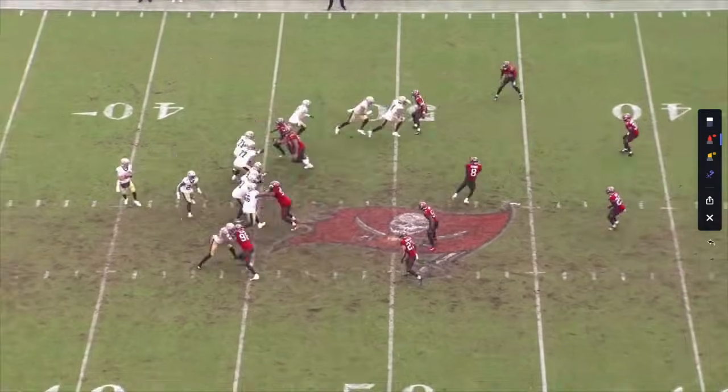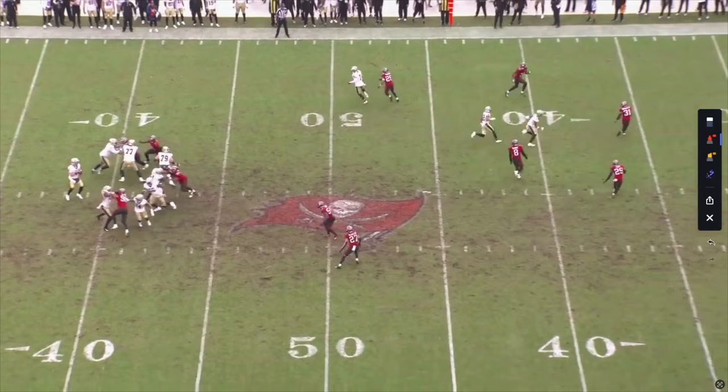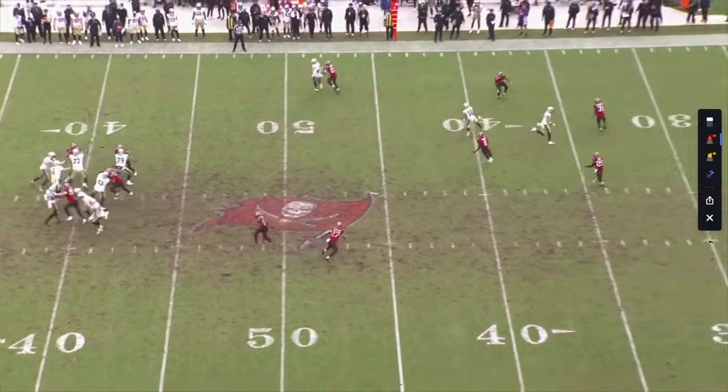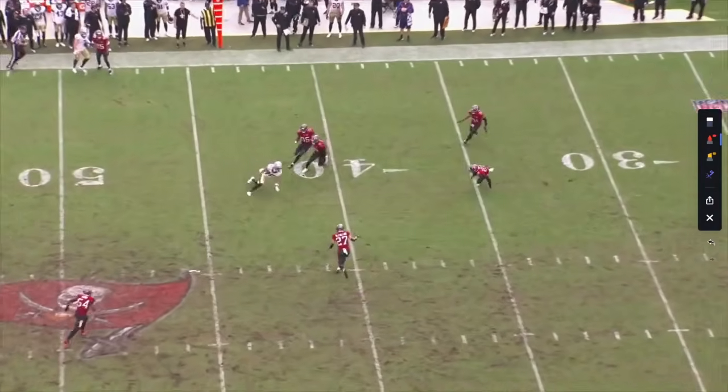Really, really well done. Couldn't have been covered any better. There's not really any other options for him. They just cut the field in half for him. Not any more options. And Tampa plays it really, really well. But find a way to get a completion with the quarterback and wide receiver on the same page.